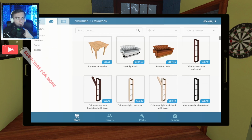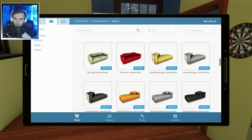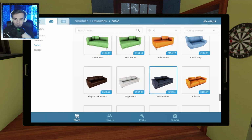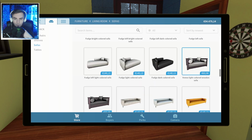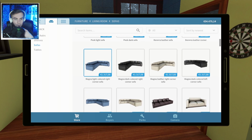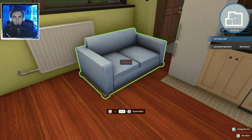Furniture. Living room. Armchair. I guess we could get armchairs, but no. Sofas. We need a sofa. We are definitely in need of a sofa here, and not an armchair. This one is kinda neat. Well, maybe not. Something that is also suitable for an office, basically. I will definitely not choose something suitable for an office, by the way. Let's go with that. Goddamn radiator, right?